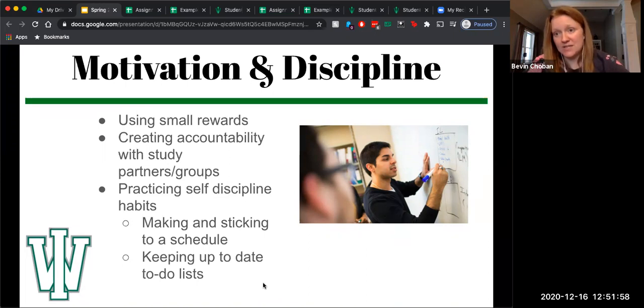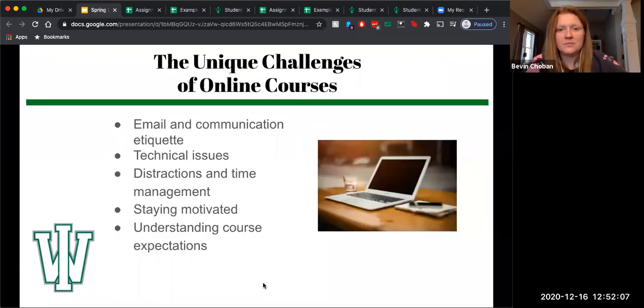But you can help yourself stay accountable and stay focused by making and sticking to that schedule and making sure you're on top of your assignments and to-do lists. Online courses, of course, present a special set of challenges. It's not as engaging, it's not always as easy to stay very focused and committed to an entirely online course.